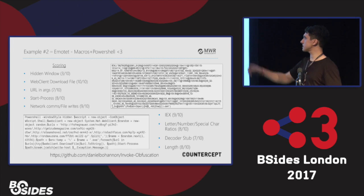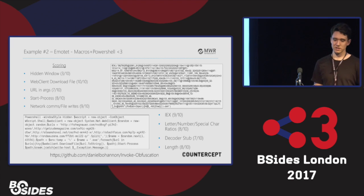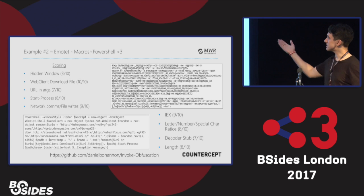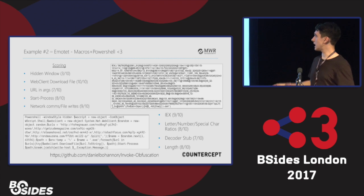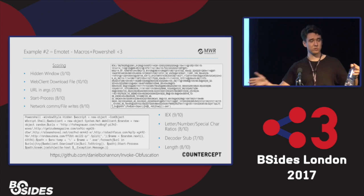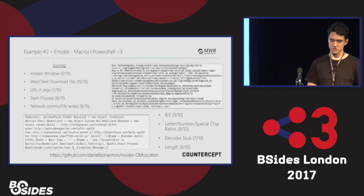In terms of this middle section, obviously this is extremely anomalous. You've got all kinds of weird letters, numbers. There's no spaces. You can do kind of ratio analysis to separate this from more legitimate sort of PowerShell. And also length is the other big one. Anything that gets obfuscated grows massively in length. So it's something you can actually use to detect it.